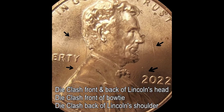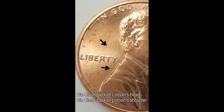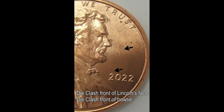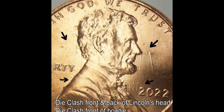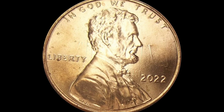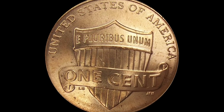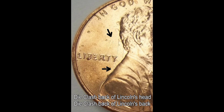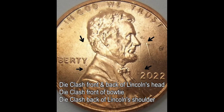I won't spend too much time here, but essentially the same thing is happening, and depending on how these people are selling the coins and what the condition is will dictate how much money they get. This example sold for $30. Same thing here, this is actually the same seller, so I don't know how many of them he actually came across. If he got lucky and bought a whole box, he could be making thousands of dollars off these coins. This example right here, he's been selling for $40. Again, I'm just going through many examples of the same sort of die clash error that's occurring here on these Lincoln Cent Shield coins. This one he was able to sell for $45.